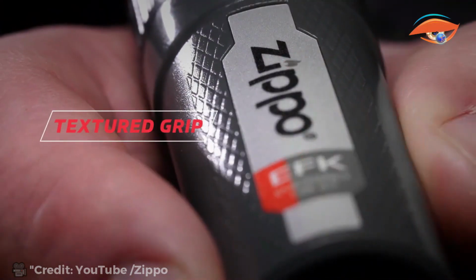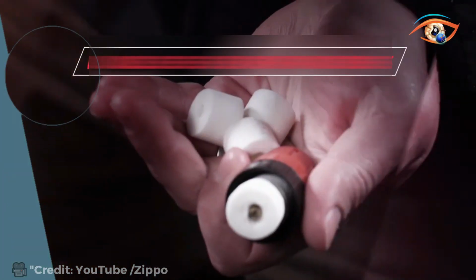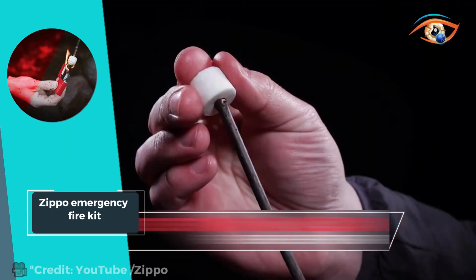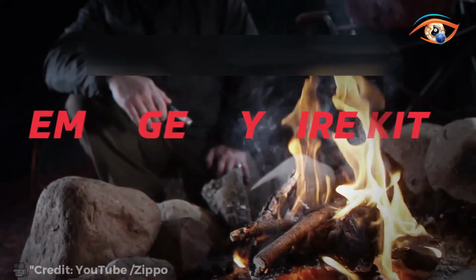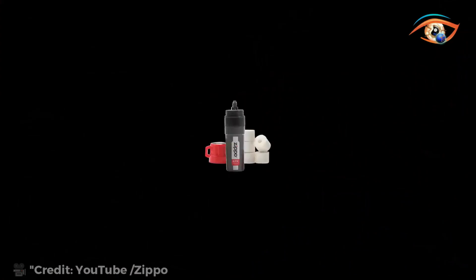Whether you're camping, hiking, or facing an emergency, the EFK's rugged ABS plastic construction and water-resistant storage provide durability and peace of mind. Its ergonomic design with a textured grip ensures easy handling, while the molded lanyard hole offers convenient portability. Plus, the EFK floats in water, making it suitable for maritime adventures as well.